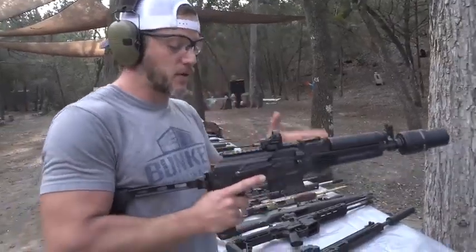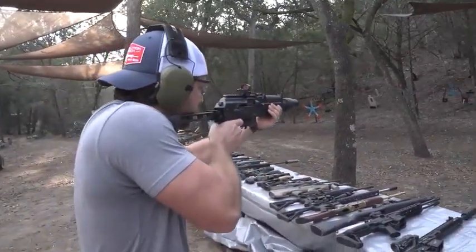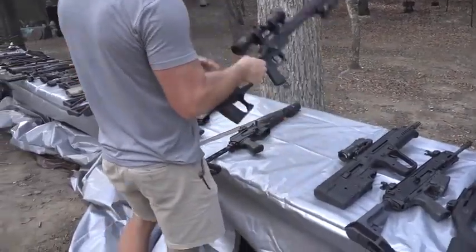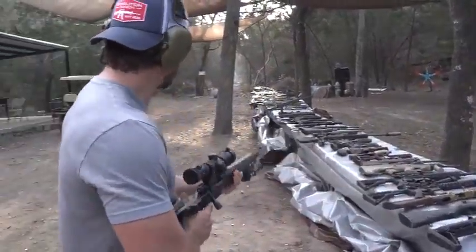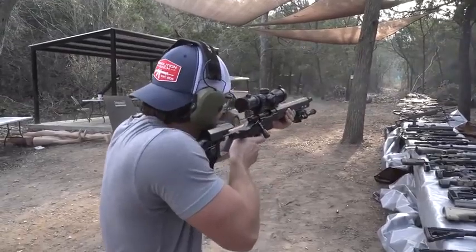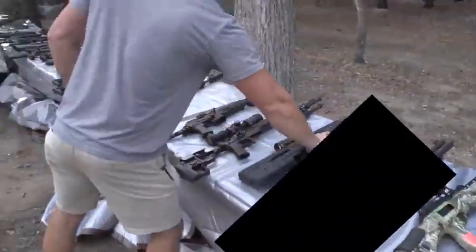This is Kalashnikov USA KP9. Chambered in 9mm. Go figure. That's a cool gun. This is a Christensen Arms Modern Precision Rifle, MPR, and it's chambered in 308. Super cool. Can I hit that? I don't know. This is probably not sighted in. Just to the right of it. I actually think I pulled that one. That one might be sighted in.